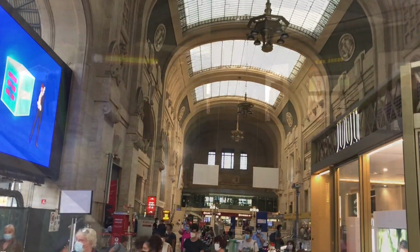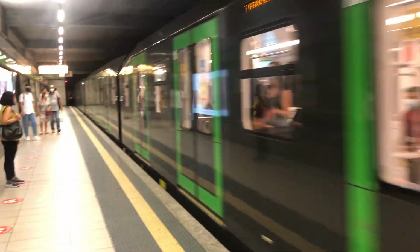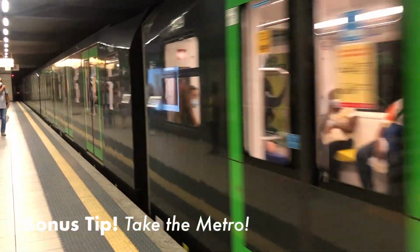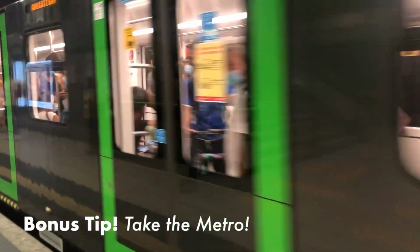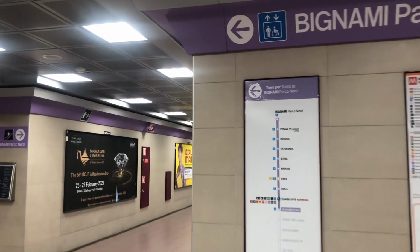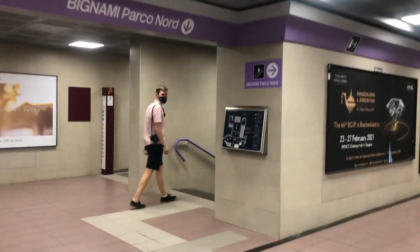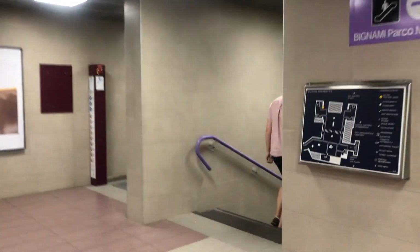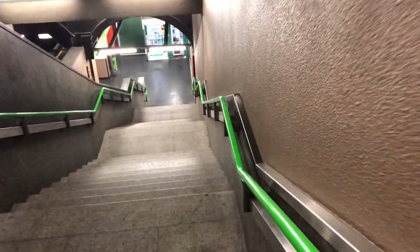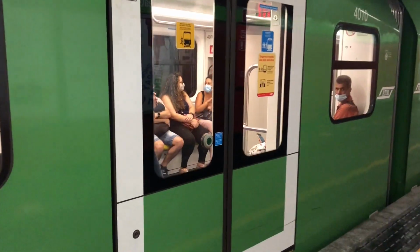Quick bonus tip, because we're showing you all over Milan and you might be wondering how to get around, and our recommendation is to take the metro. They are so easy to navigate. They're actually color-coded based on the lines, so everything will be purple in the purple lines, green in the green lines, and there's arrow markers all over the floor. Definitely take the metro. The traffic in Milan can be crazy, so taking an Uber or driving is going to take you quite a bit longer than if you just take the underground, and it's so easy to navigate.